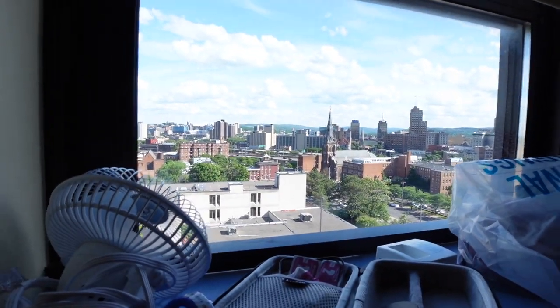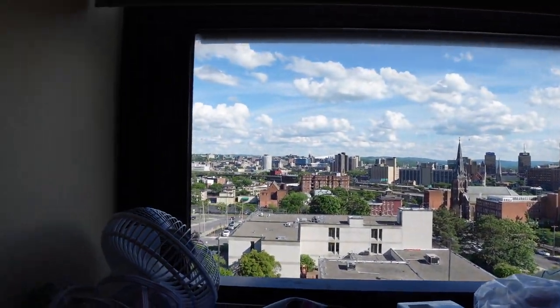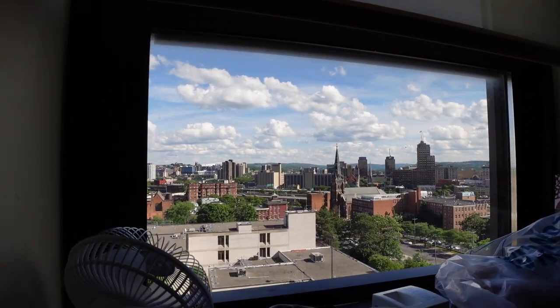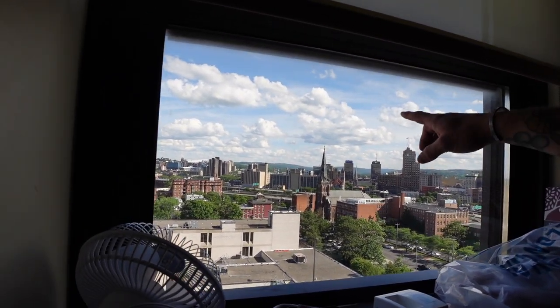Well, I guess we could do a little room tour. Yeah. Let's show the view, because I think we got a pretty good view. It's pretty nice. You can see the dome.